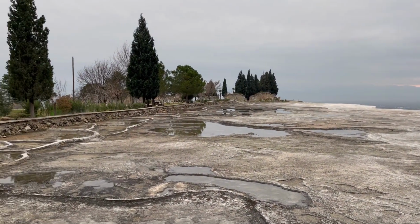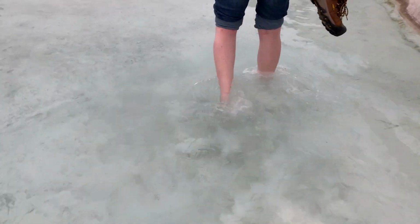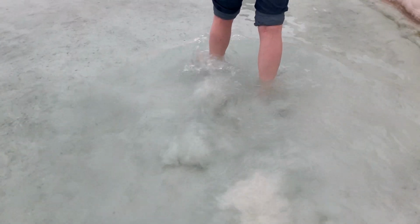Right over here. All that lovely white stuff you see in the background is not snow from earlier today, it's salt. Calcium carbonate. That too, not calcium salt. Carbonate, not salt. I know what I'm talking about. So of course, this is where you can check out getting in the water up to your knees, all that stuff.